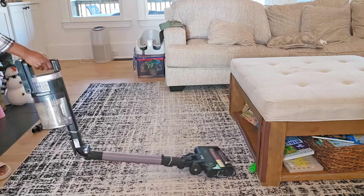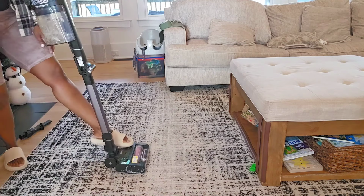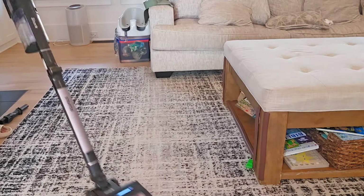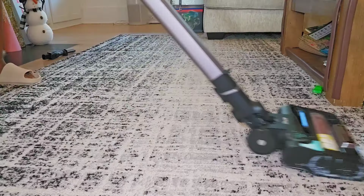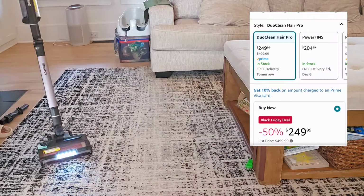This is a vacuum that has so many added features on it, and with dogs and kids, this is one that has 2 brush heads on it. I've never had to clean it, and it works extremely well and is super flexible. Grab this at 50% off.